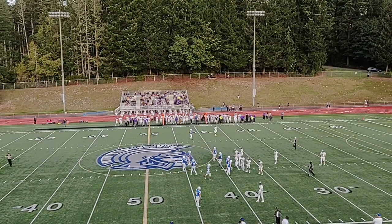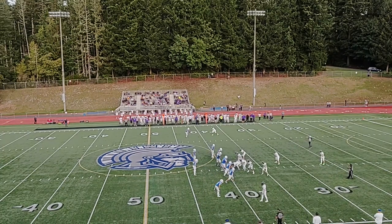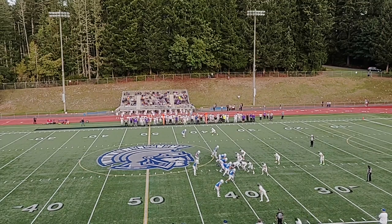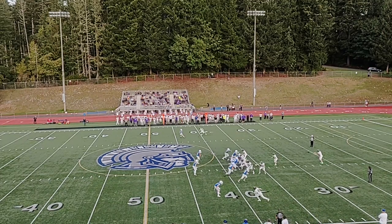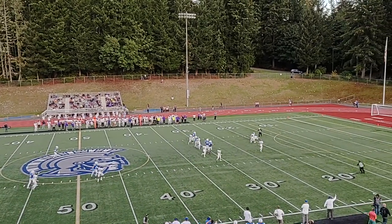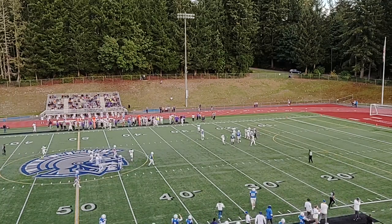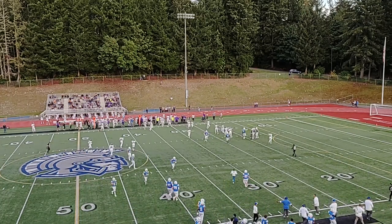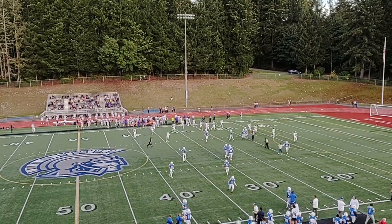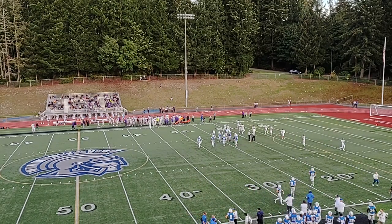Not in punt formation, and so they will punt the football away this time. Back to return the kick for the Trojans is Gavin Wells, on his tippy toes on his own 26. And the punt is blocked. The punt is blocked, and recovered all the way back at the 19-yard line. Trojans will take over deep in Vikings territory. Jumping on the football for the Olympic Trojans was Johnny Mack, the 5'8" senior.